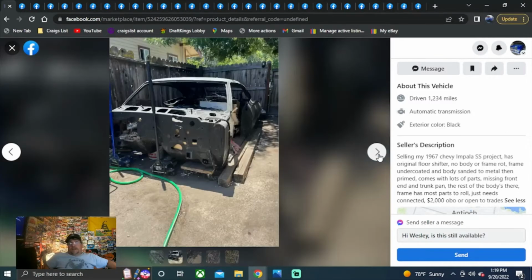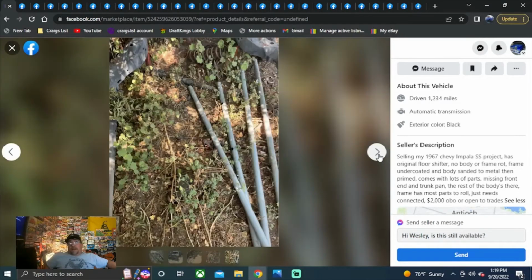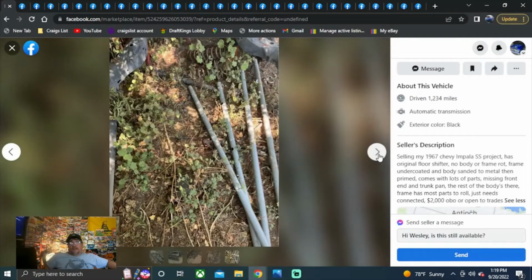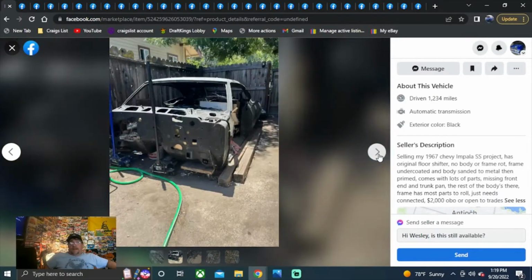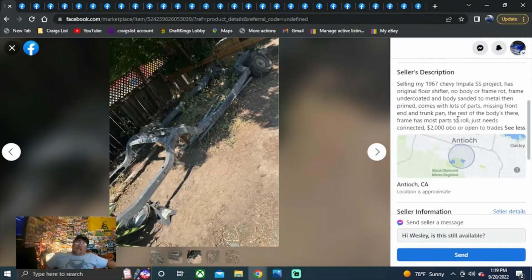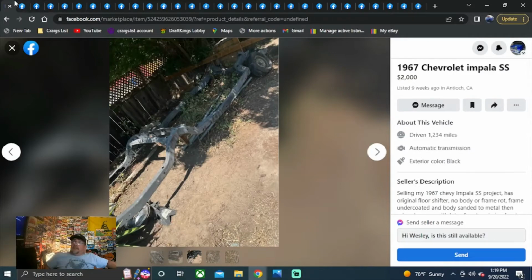So I'm digging it. If you're in the area, especially really close to this guy to where it wouldn't be a pain in the ass to go get it and start putting it back together. You just gotta love when someone tears something all apart like they're gonna redo it and then just loses interest in it, and this is how you gotta pick it up. But sometimes you get good deals. This thing's got a clean title. It's worth checking out for $2,000.